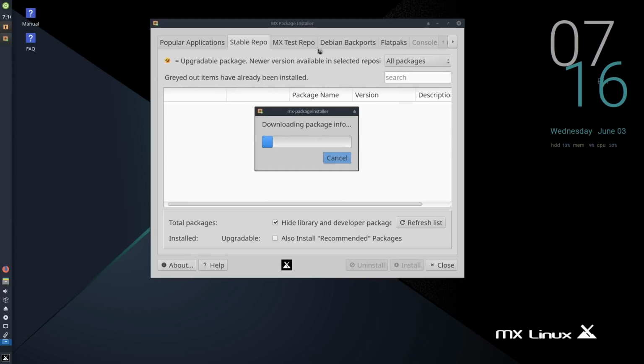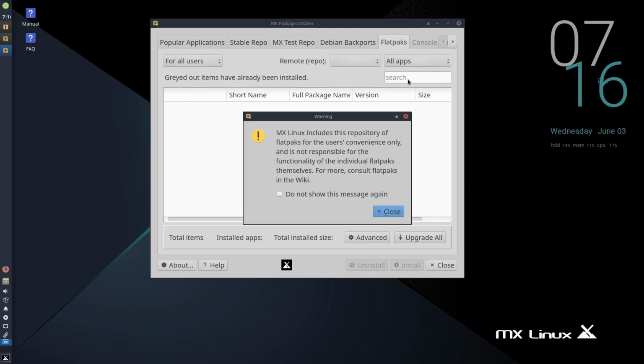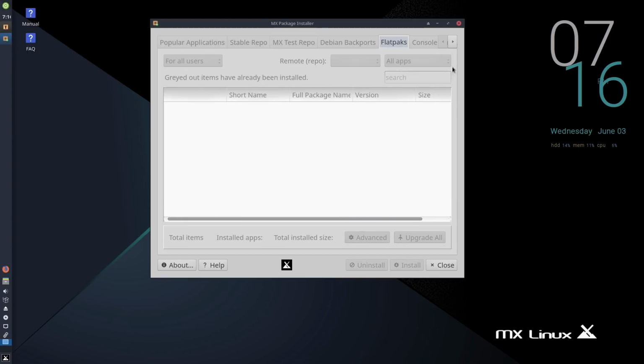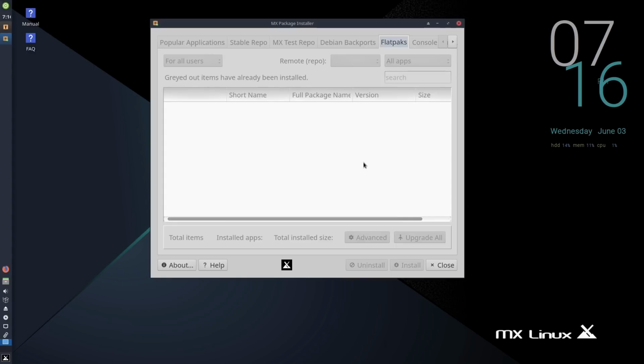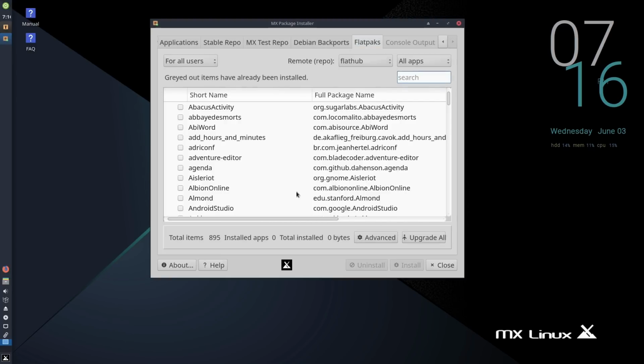We do have stable repos, test repos, Debian backports, and even a section for Flatpaks built into the system. Now, Linux Mint does support Flatpaks out of the box, so that also will work with your Flatpaks as well. So that's something that both systems are going to have. And I'm not sure if we have snaps built in by default in MX Linux. I just don't know for sure. I'm sure it's going to be easy to install. This guy here, it's either still updating a repository, or there it is. Okay, I wasn't sure if it was going or not.